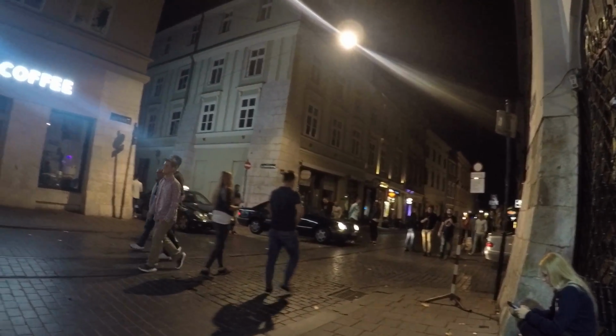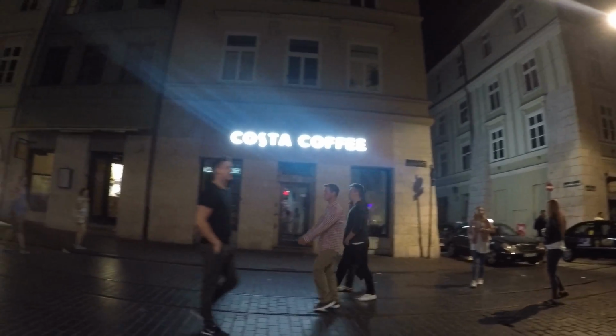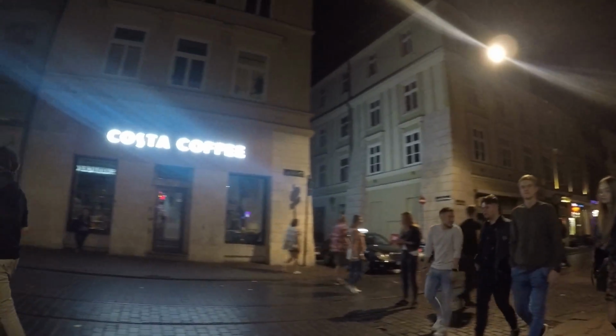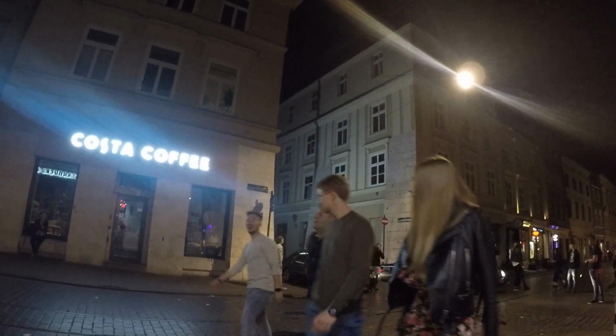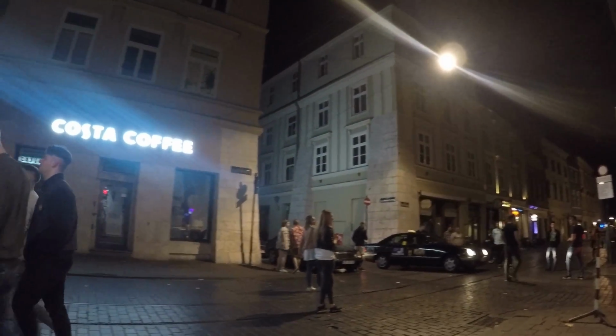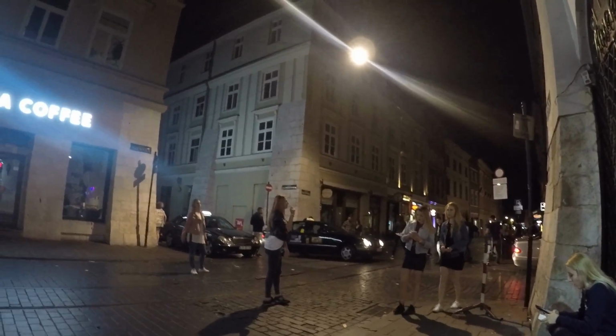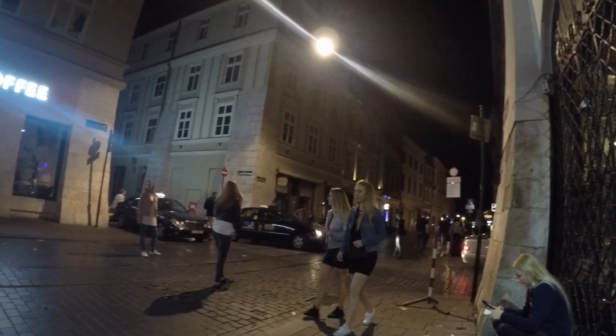The reason these people are here promoting this stuff is because they get commissions for bringing people in, because the drinks are overpriced or they're scamming you or overcharging you somehow. So that wasn't the first time I was approached, and definitely wasn't the last time I was approached walking around that night.